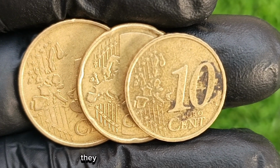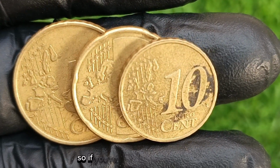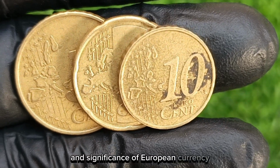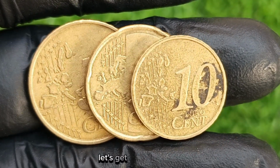These rare Belgian coins are more than just money. They are pieces of history and art, and they're among the most valuable treasures collectors are searching for today. So if you're passionate about coins or appreciate the beauty and significance of European currency, especially from Belgium, this video is made for you. Let's get started.